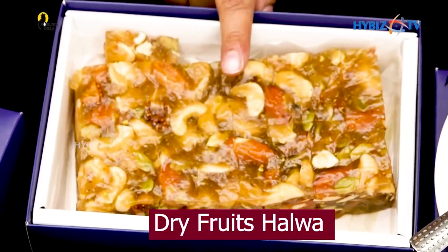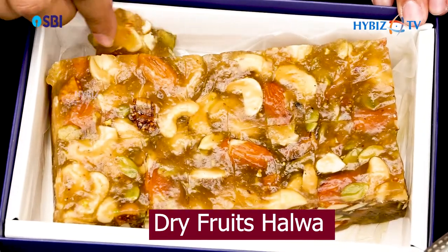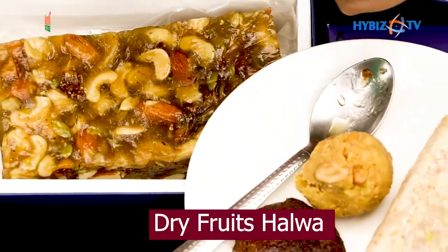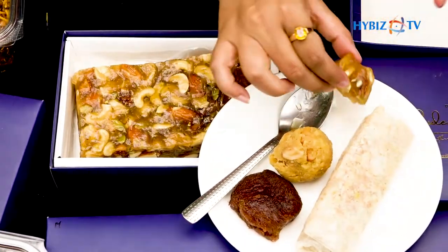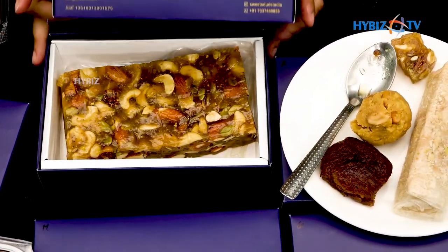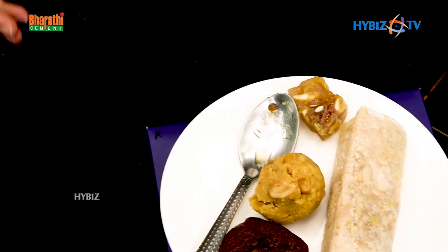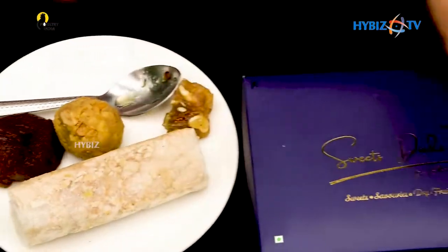This I guess is dry fruit halwa. I'll take this small piece because there is already so much to taste on my plate, and I don't think I'll be able to digest all of them together. Let's take this small piece and let's see what's in the other boxes. Let's assemble everything together so that we can dive into sweet tasting, and let's not waste any more time.